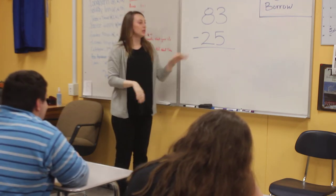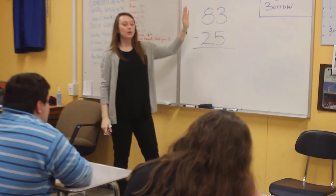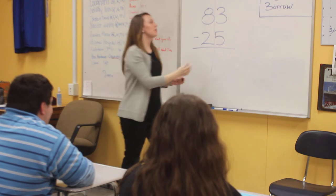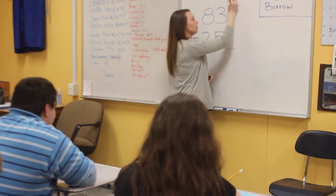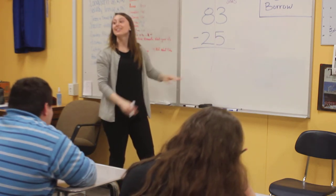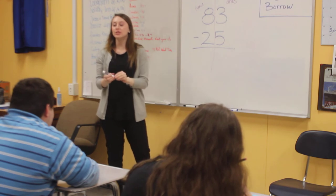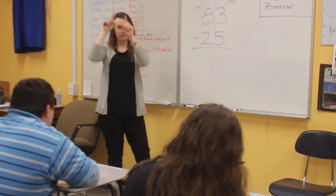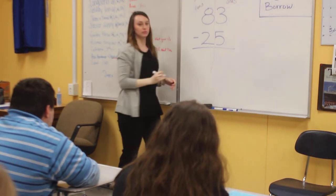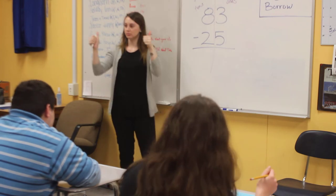Okay, here we go. So we're going to take away 25 from 83. Okay, let's think about this. What are the numbers on the right side called? The ones place. Very good. What, Ladarius, what are these numbers called on the left side? Tens place. Very good. If I were going to draw a 10, like what we've been practicing, it would just be one long line. And then our ones would just be one little dot.